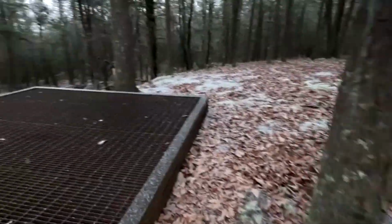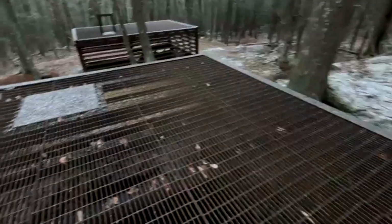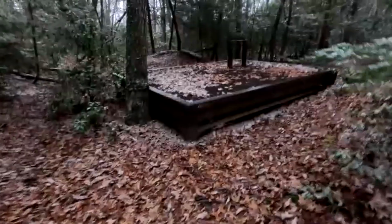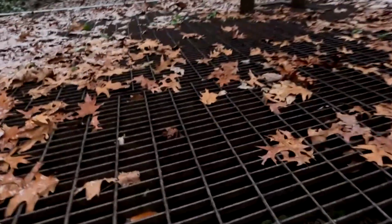Jeez. I don't know if I trust these grates though. There's an access hole right there, but I would not go down there. And here's another. Wow, I can hear water down there. There's trees growing up. That just goes straight down. Wow.